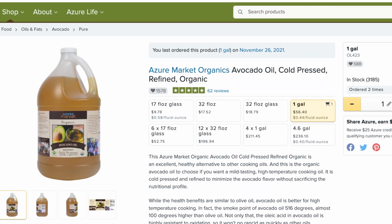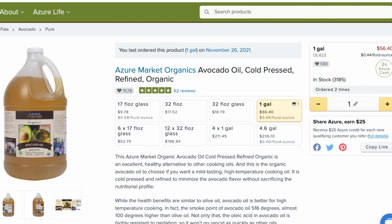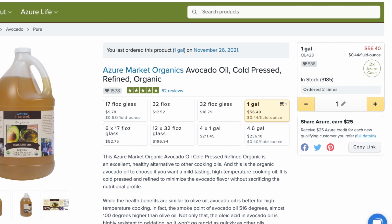I also love ordering avocado oil from AZURE Standard. That's also $56 a gallon, and the reason I like getting the avocado oil is because I make my own mayonnaise, and the only oil that I've found that I can use that doesn't change the taste of the mayonnaise is the avocado oil. Again, I've had no problems with buying it in the gallon and using it over a long period of time and it not going off.